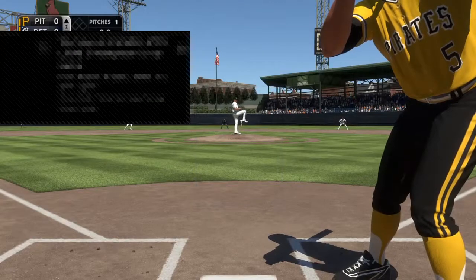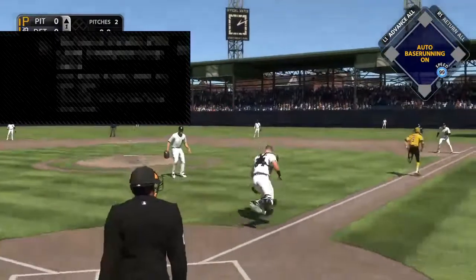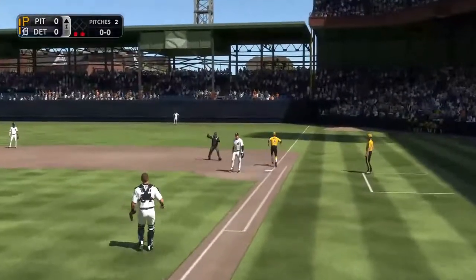Here comes the first pitch. A weak chopper up the line. Throw gets him. That's an out.